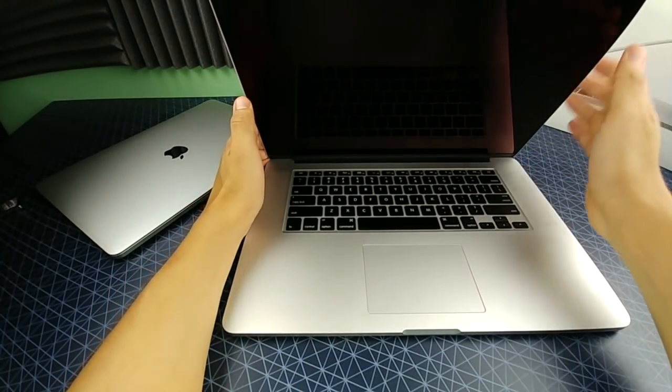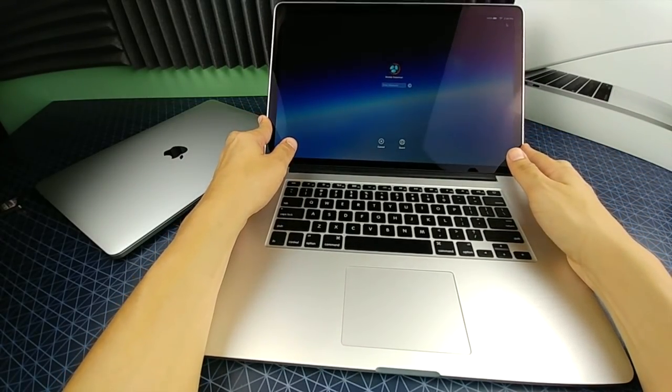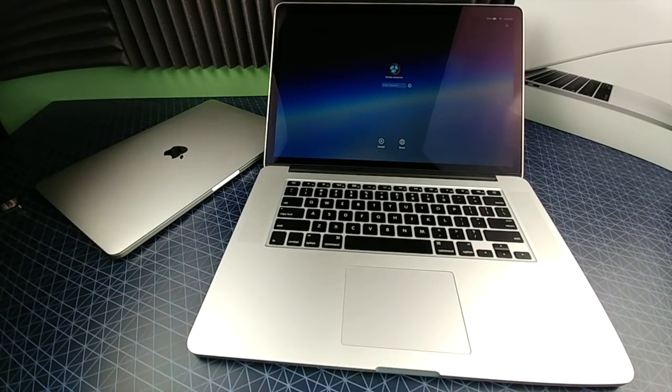Now over here on the right side is the 2015 MacBook Pro. This one has been my workhorse for the channel. I pretty much edit all my videos on here. As a matter of fact, I'm going to edit this video you're seeing right here, shot on the LG G6, on this computer. So let me read off some of the specifications that I wrote down on this one.